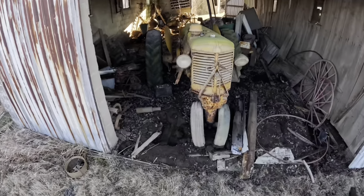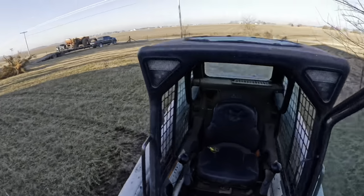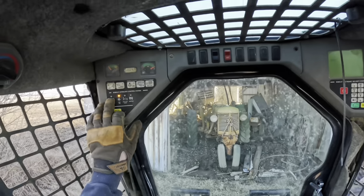Honestly surprised the thieves didn't take the battery. And I'll show you guys later on what I'm talking about by thieves, because the thieves came in here and destroyed this place.